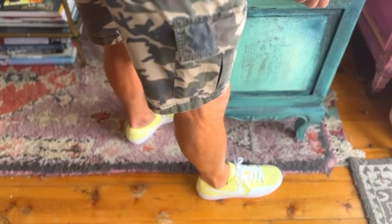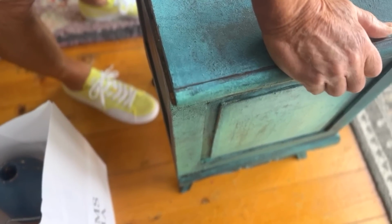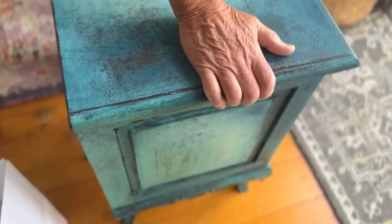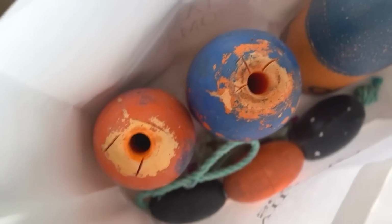He's here with his yellow shoes. It rocks a little bit, so he's going to fix it. It rocked the whole time I was painting it. Yeah, and he brought me buoys for my dad's makeover, because we're going to do his makeover next week. And his colors are blue and orange. And some sea glass. Ooh.